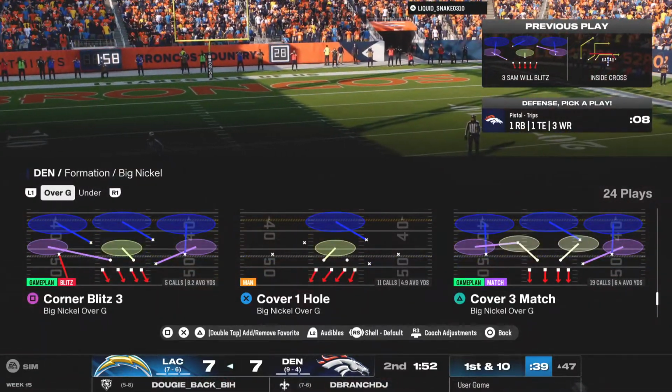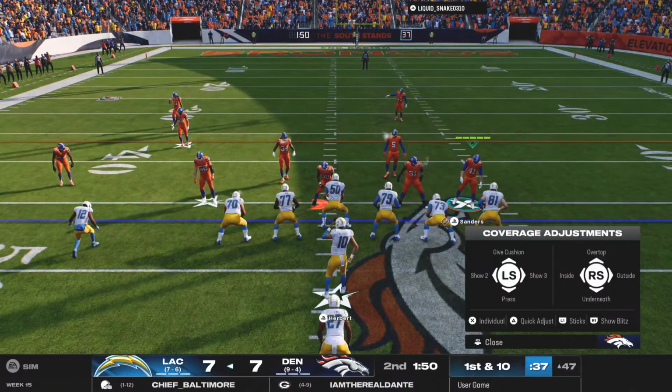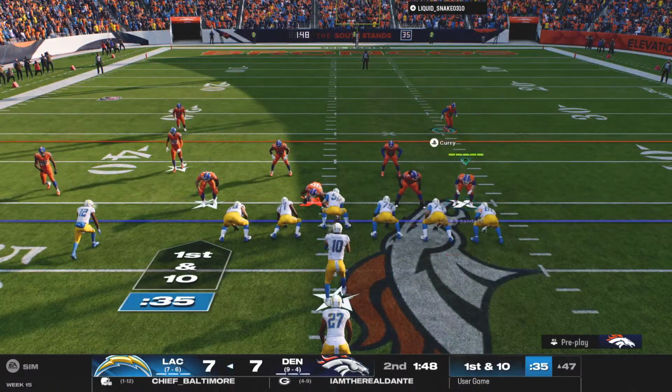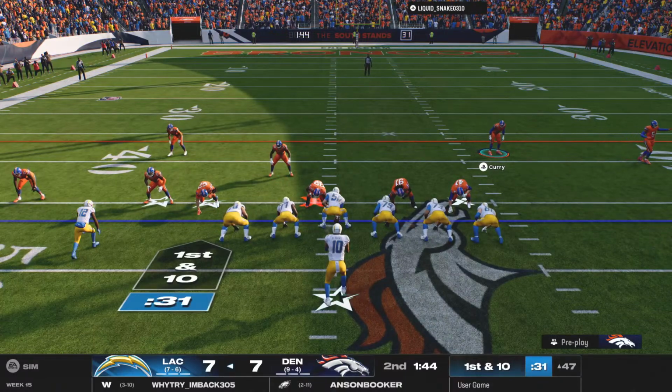Now, after that last completion, Mike, they cross midfield. Now the mindset goes to, all right, we got to come away with some points. They've got a quarterback who's in complete control, and they got to see if they can finish this thing off.